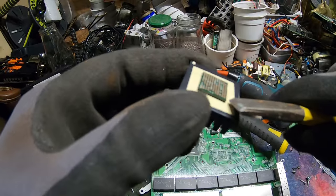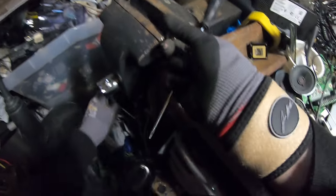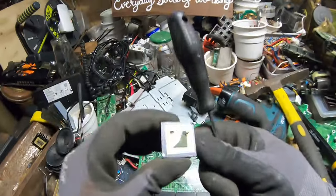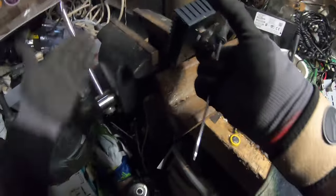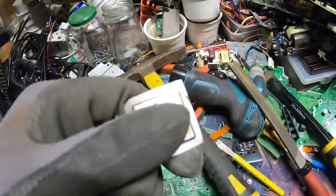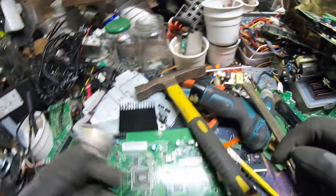The bonding wires are not gold. Well, they've used lemon titanium glue on these. Really annoying. To be honest, yummy. Focus. Yummy copper. So there we go.